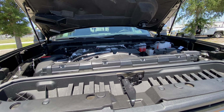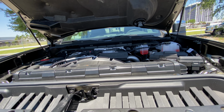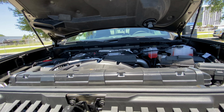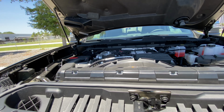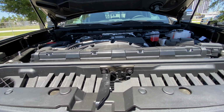Your 6.6 liter Duramax making a really beefy 445 horsepower, 910 pound-feet of torque, enough to get this massive 3500 heavy-duty truck to 60 around 7 seconds, which is a no-joke acceleration time considering the weight of this massive full-size truck. But other than that, what you see is basically what you get. You get a couple additional supports in the corner, so we'll see how this truck handles.